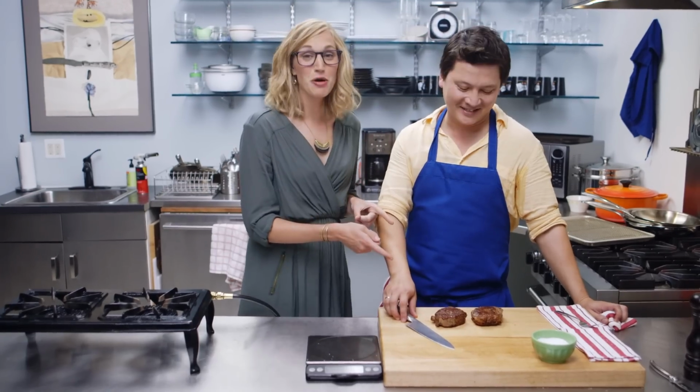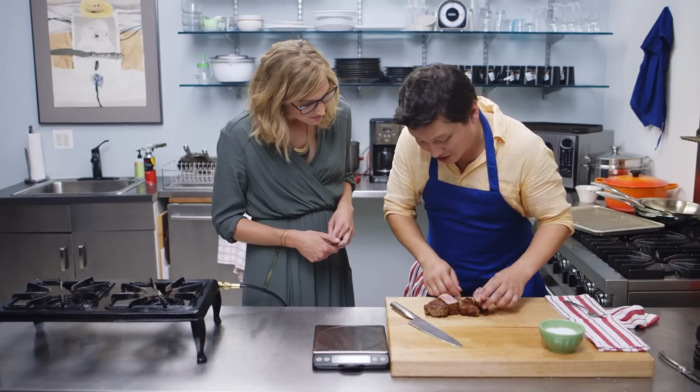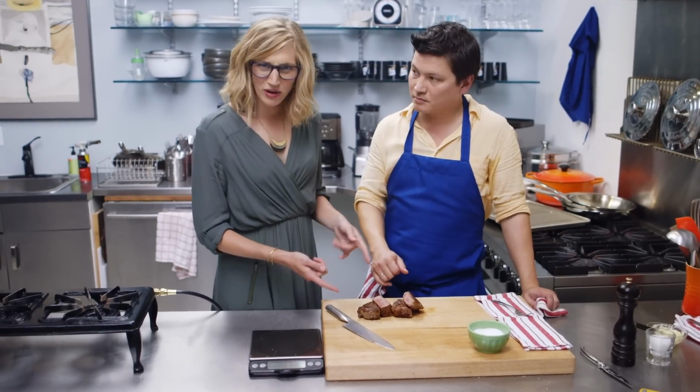Anyway, we're gonna cut them open and take a look. All right. So you can already see that one of them is slightly more evenly cooked than the other. The one that you flipped just once actually has a slightly bigger band of gray meat around the edges. And the one we flipped repeatedly is more evenly cooked.